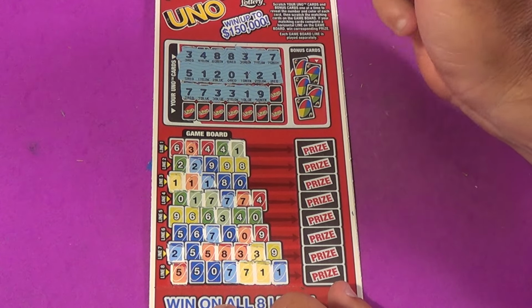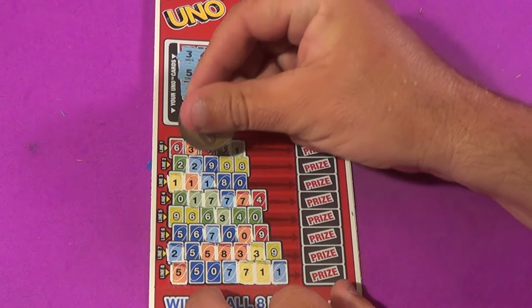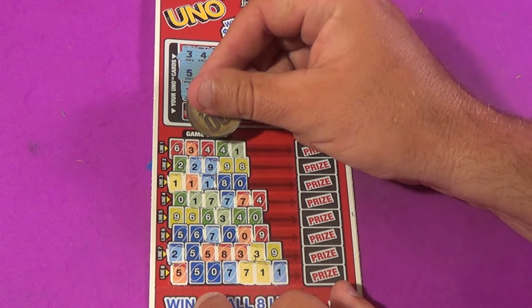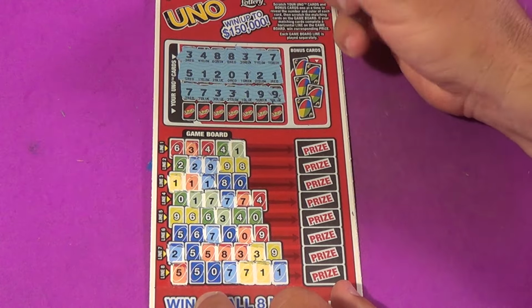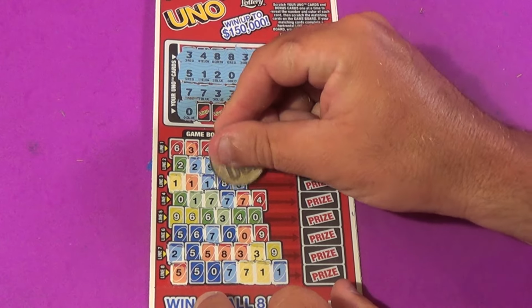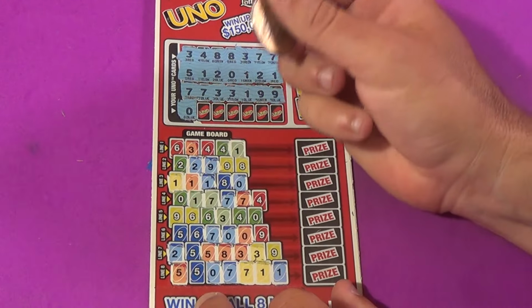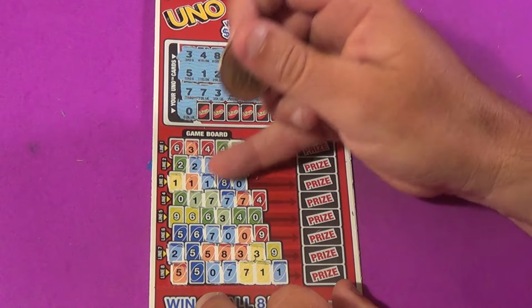And we have no green 9s. And so our next one, 9 blue. We have a blue 9. And that is the only one. Next one, 0 blue. And we have a blue 0, 2, and 3 of them. And we can win with a blue 8.